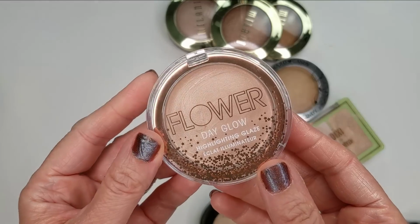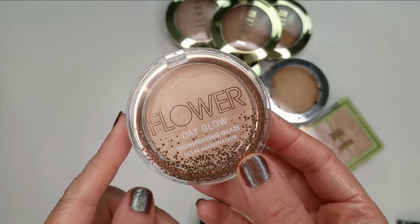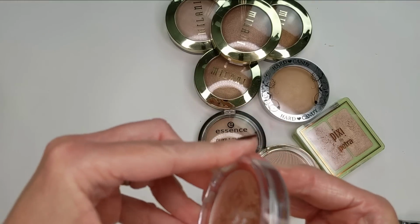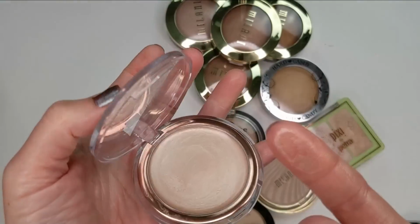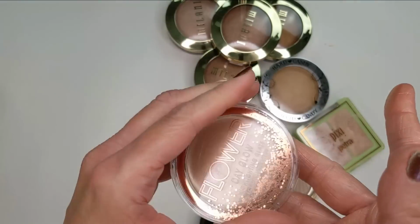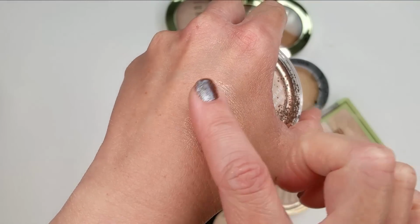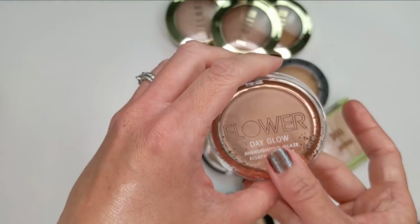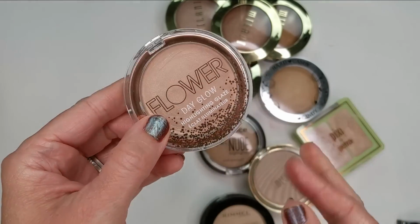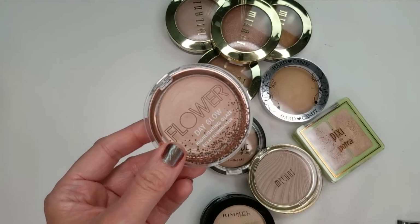I completely forgot to talk about this Flower Day Glow Highlighting Glaze. This is another favorite. When it comes to cream highlights, it's so nice and it's just really subtle. So if you like more of a subtle highlight and the cream just looks so natural on your skin, it just kind of looks like you're glowing from within. You just kind of pat it in like that. And again, it has no shimmer or glitter, so it's just a really gorgeous highlight. It comes in a couple of colors. This is the lightest one, and I really love this one too. So anyway, now let's get into the eye products.